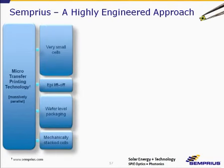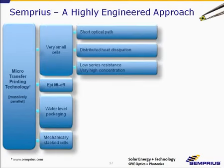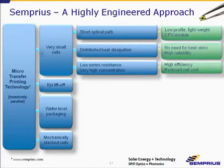One is very small solar cells, and that allows us to have a very short optical path for the optics, and that results in a very low profile, lightweight CPV module. We also have distributed heat generation, and so we have no heat sinks on the back of the module. That saves on cost and on weight, which also helps to reduce tracker costs. Low series resistance results in higher efficiency and the ability to go to higher concentrations, which I'll talk about in a minute.